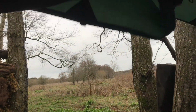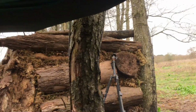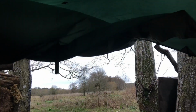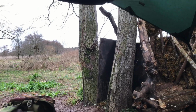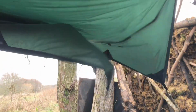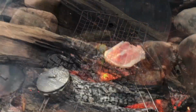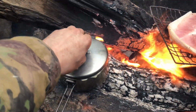By the window. Trying to cook. It's diabolical. I built a new back wall today. But I've undone that tarp just to vent the smoke from this fire because the wind's blowing it everywhere. Gammon steak on, macaroni cheese.